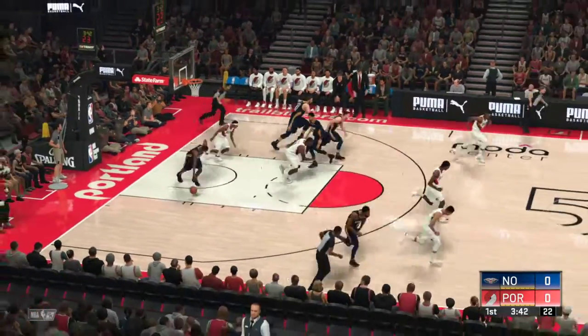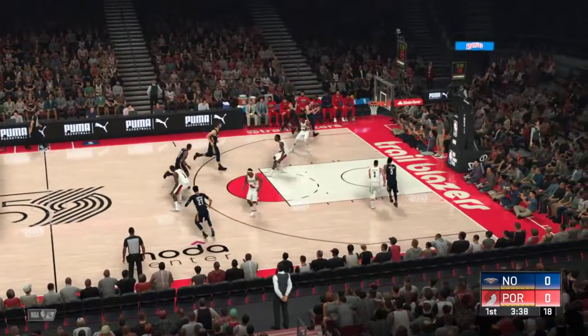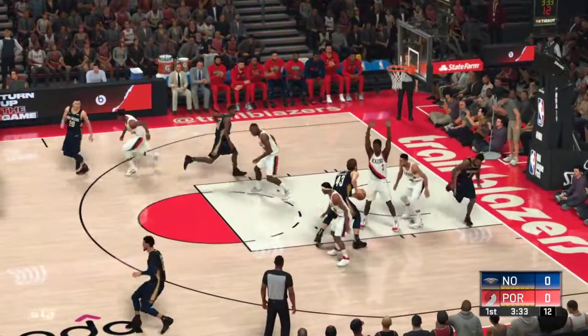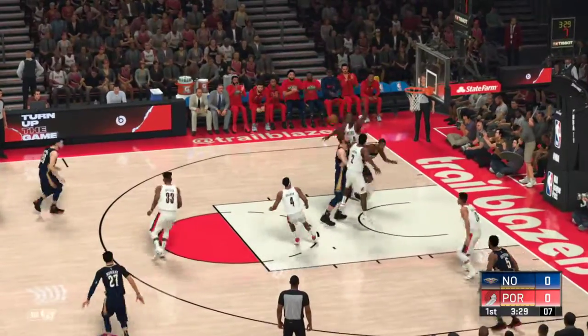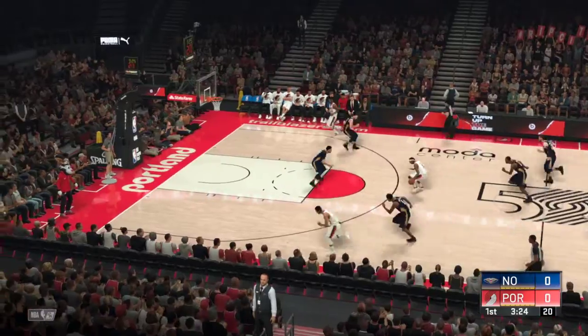Now let's take a look at the starters for New Orleans. They've got Jamal Murray. Harrison Barnes is out there with Nurkic. Then it's Will Barton, and it's Hayward in at small forward. And for Portland, Bismack Biyombo is out there with Aminu. Then there's Jimmy Butler. Then there's McCollum, and it's Graham in it.